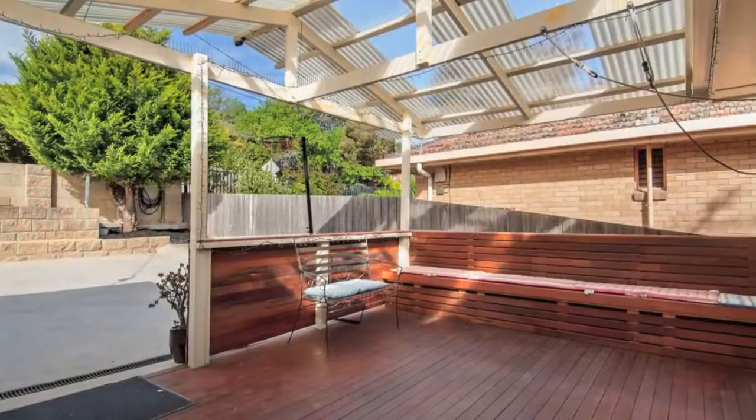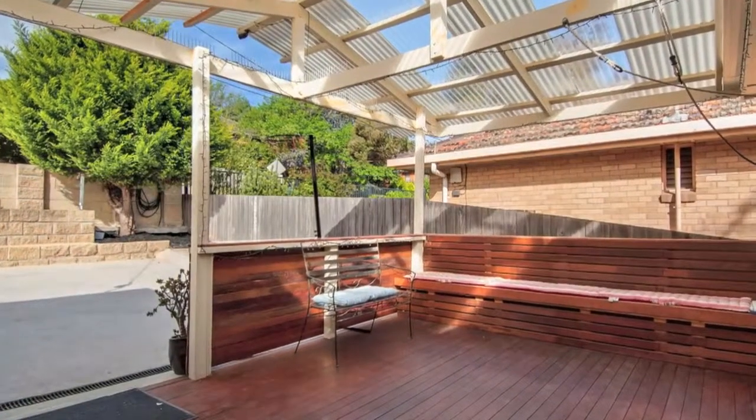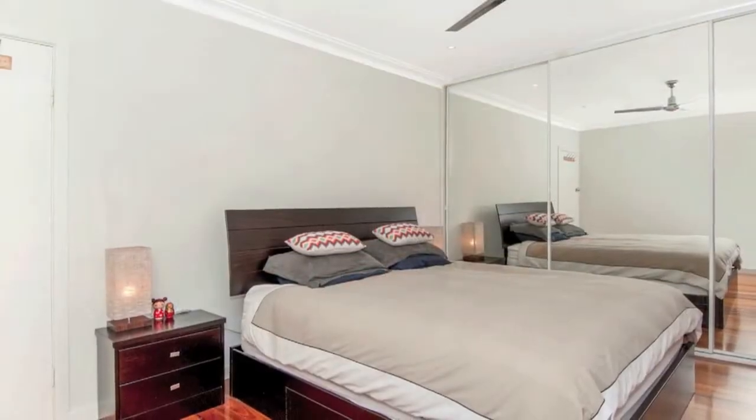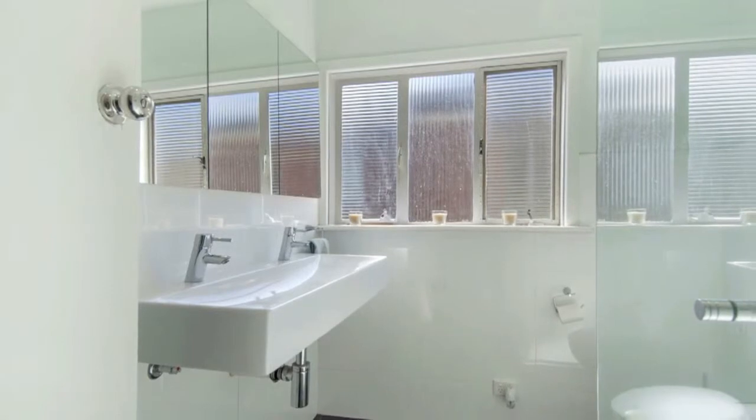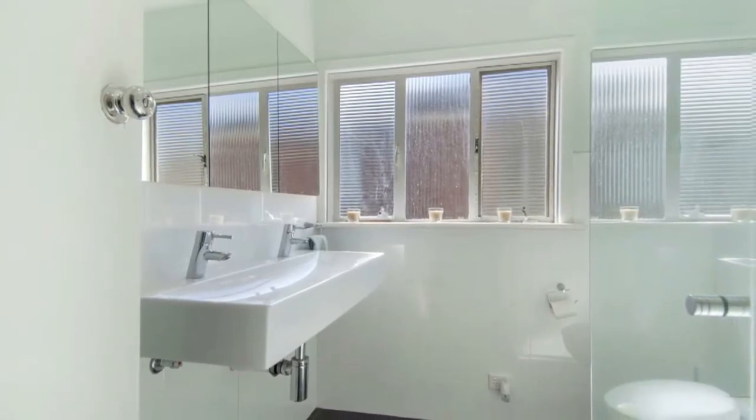Then relax on a private covered deck with stylish bench seating. Retire to three bright bedrooms with built-in robes, sharing a central bathroom, boasting a dual vanity and oversized shower.